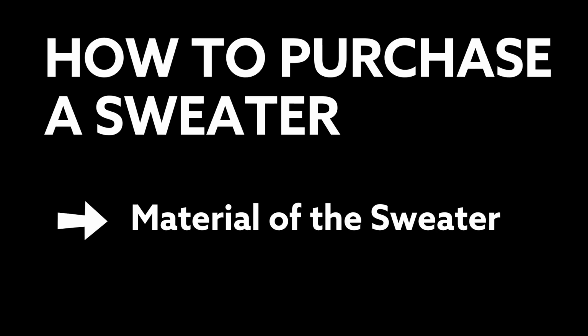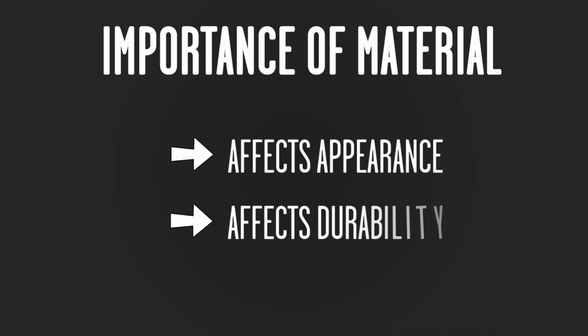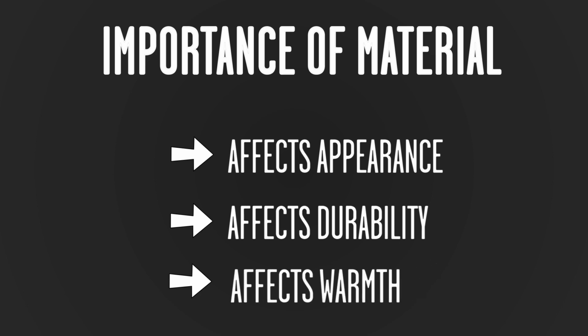Now, let's go over the different things to consider when purchasing a sweater, and we're going to start with the material of the sweater. The material of the sweater plays a huge role in influencing the appearance that the sweater has, the durability that the sweater comes with, and the warmth that the sweater offers. And so, typically when you're purchasing a sweater, you have two options.